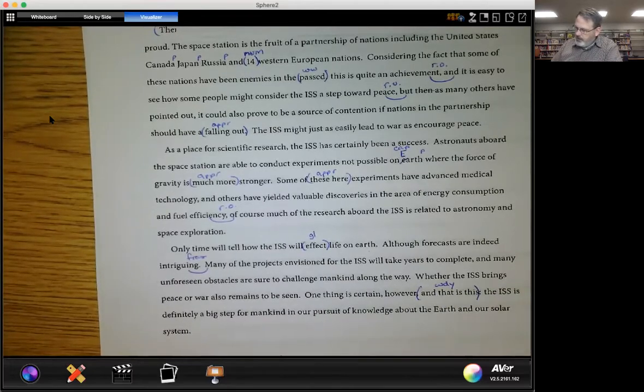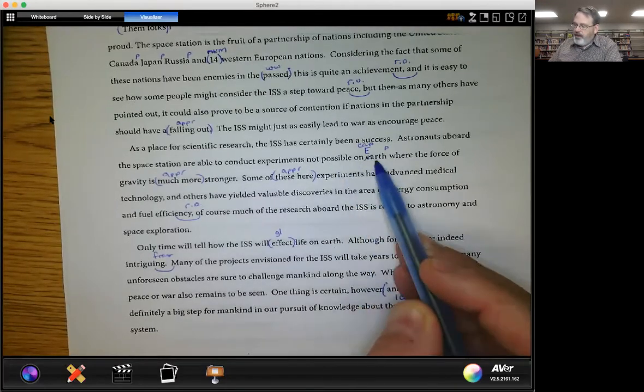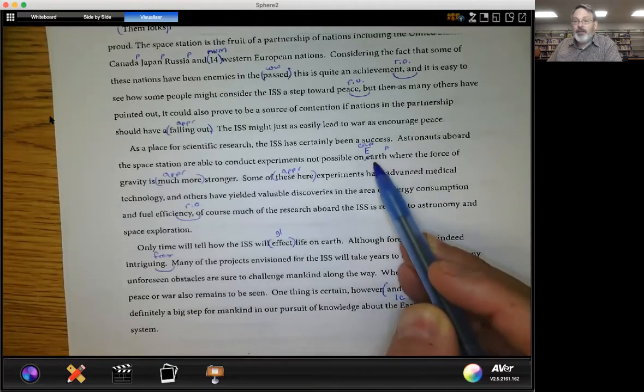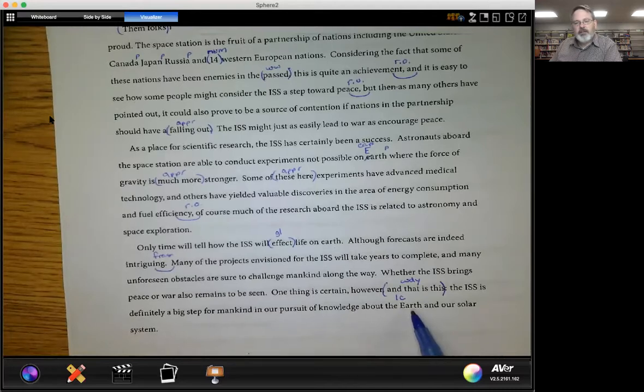WDY for wordiness. The ISS is definitely a big step for mankind in our pursuit for knowledge about the Earth and our solar system. All right, so this should be lowercase. And you ask me, well, why is this one lowercase and this one is uppercase? So the Earth is talking about that ball of dirt, but without the word the, we're actually calling it by its proper name, Earth. It's not possible in Toledo, like Toledo, Ohio, right? But this is more like saying it's not possible in the state. If you said in the state of Ohio, then Ohio, of course, would be capitalized. But at any rate, that's why the word the is kind of calling it out. All right, well, that's good.